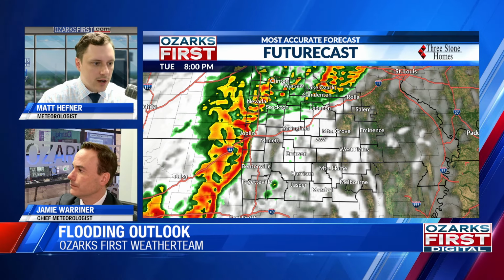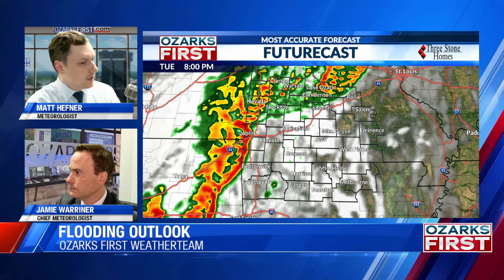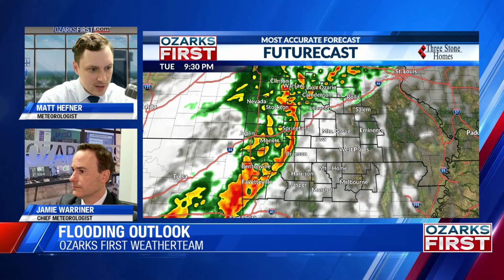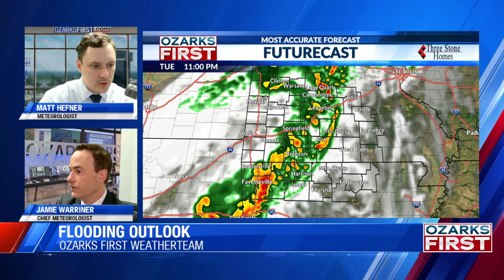Let's go hour by hour. We also are watching flooding. I think that is the main concern that we have. There's a low tornado risk that we also have to keep an eye out for. The hour by hour forecast really starts to move into the Springfield area. This model is picking up around 10 o'clock, and then slowly progresses further off into the east.